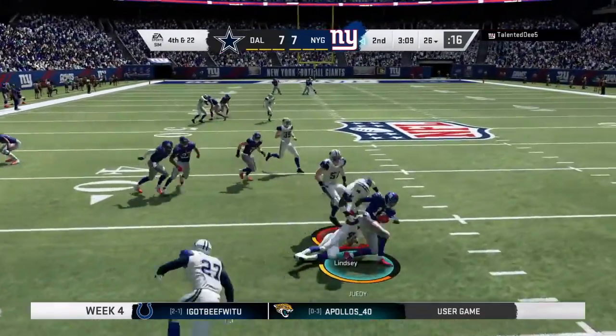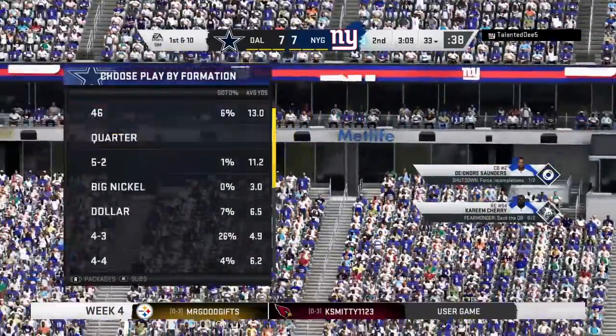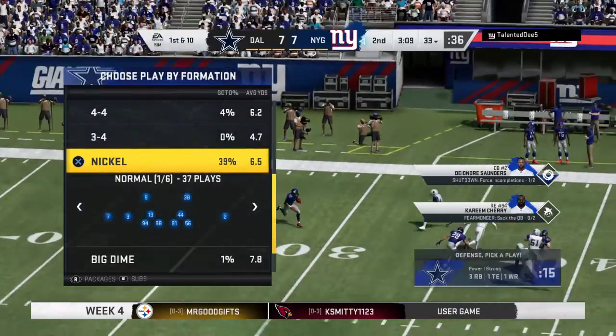Yeah, this is taken at the 23. Give him 11 yards that time on the return. And it'll be Giant football 1st and 10.